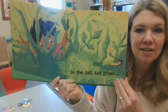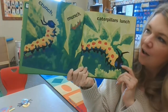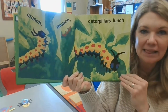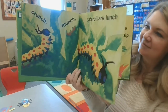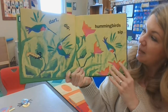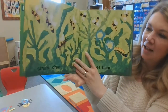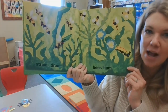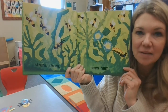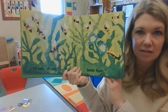In the tall, tall grass, crunch, munch, caterpillars lunch. Dart and dip, hummingbirds sip. Strum, drum, the bees hum. Can you hum like a bee? Hum. A bee is an insect.